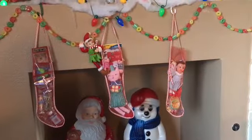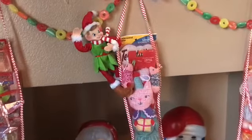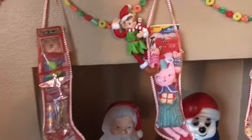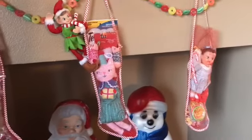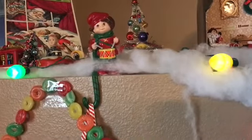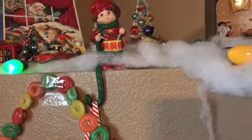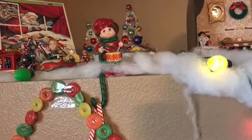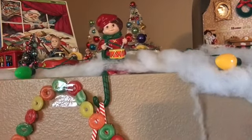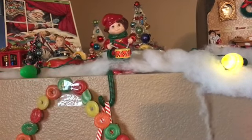So there's our stockings. I think they look really cute there. You can see I added a little elf to Oreo's stocking. There's Joey's, and there's mine. And then here are the stocking hangers. I found these on eBay, and I got them for a really good price, but I can't remember now. They're made of plastic, and they have a little candy cane hook there, so they're really lightweight. I had to use some miniature putty to hold them down so they could hold the weight of the stockings, and they are working great, you guys.